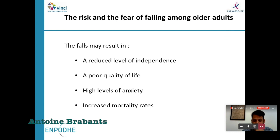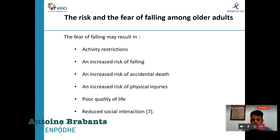We should know that annually, 1/3 of older adults fall at least one time, and these falls may result in a reduced level of independence, a poor quality of life, high levels of anxiety, and also increased mortality rates. Among these people who have already fallen, up to 92% may experience fear of falling. And the fear of falling may result in activity restrictions, an increased risk of falling, an increased risk of accidental death, an increased risk of physical injuries, poor quality of life, and also reduced social interactions.